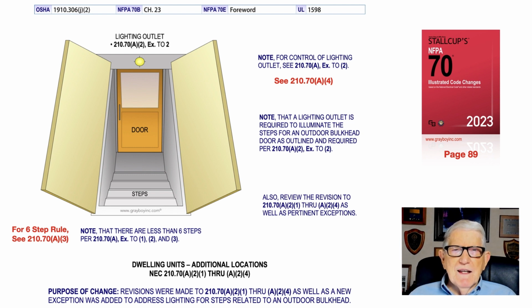And then the next note says that a lighting outlet is required. Why is it required? To illuminate the steps. For what reason? For an outdoor bulkhead door as outlined and required per 210.70(A)(2) exception to (2). And then the note right below the bulkhead door and the steps there at the bottom of the illustration says that there are less than 6 steps per 210.70(A) exception to (1), (2), and (3). Now, also review the revision to 210.70(A)(2)(1) through (A)(2)(4), as well as pertinent exceptions that will aid the user of the NEC for providing lighting with less than 6 steps or more than 6 steps. We'd have maybe another landing and so forth. We're just saying if that happens to be the case.